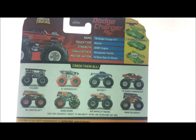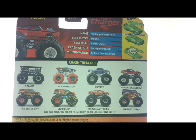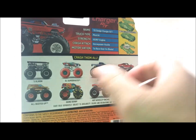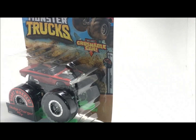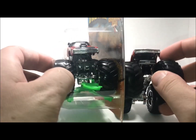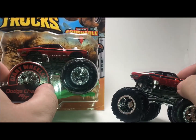Reading the facts on the back, here are the stats. It is the 70 Dodge Charger RT. It is the muscle truck type. Strength is Hemi engine. Crash attack is the horsepower hustle. And the motivation is to race over its rivals. So, just like the other 3 trucks on this list, no changes whatsoever. Kind of bummed out. Here is the 2019 version of the truck. And I was hoping maybe they could do something a little different. But there's just absolutely no difference on this truck whatsoever.